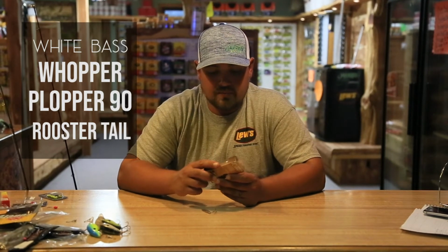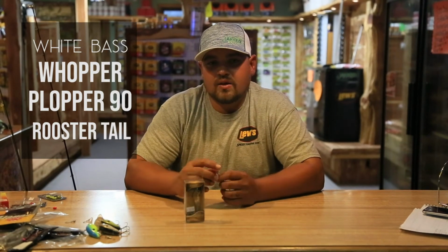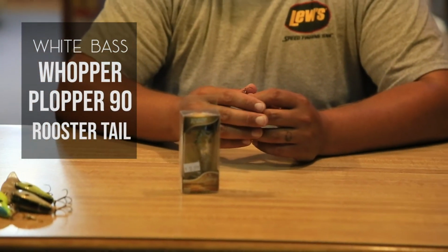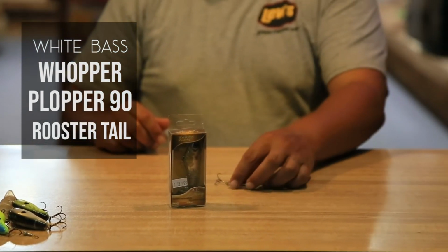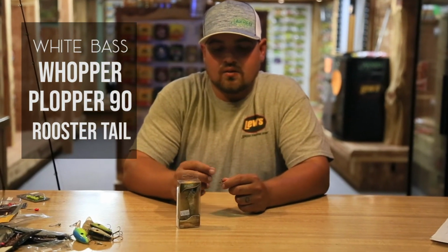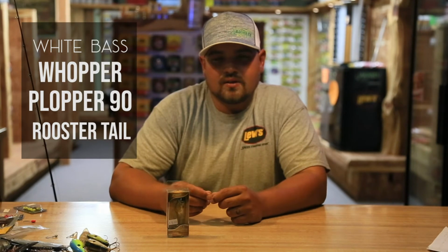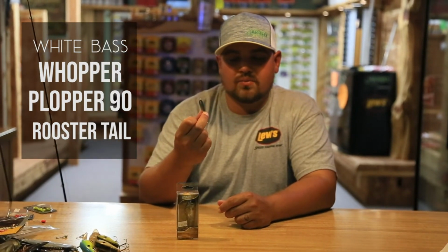White bass, our go-to has been a Whopper Plopper 90. That's been consistently producing the biggest white bass. Not going to dig too deep into white bass. All you need to do is run down the lake until you see them schooling. When you see a school staying on top, either take that Whopper Plopper 90 in a powder color, or I think it's Sexy and I Know It, something white, and the grays work, or translucents work a little bit better in cloudy conditions. But the Whopper Plopper and a 1/2 ounce spoon has been producing a lot of fish for us.